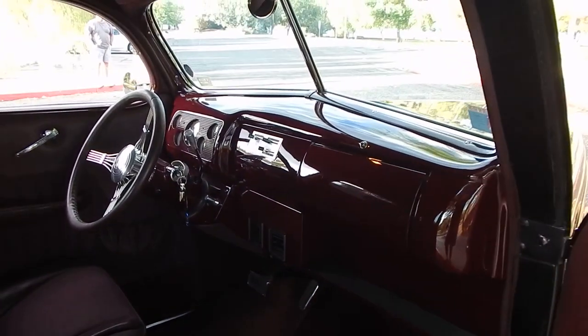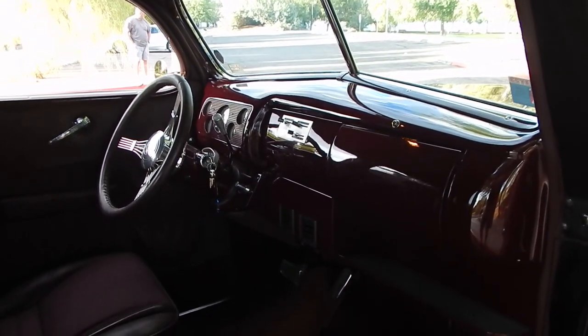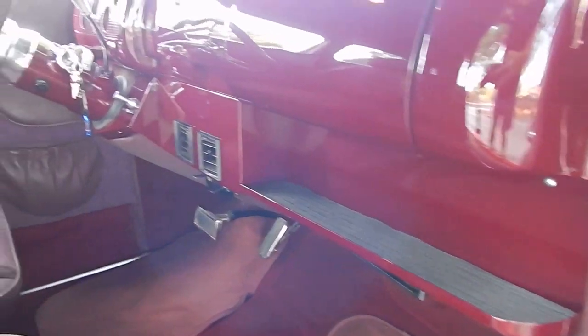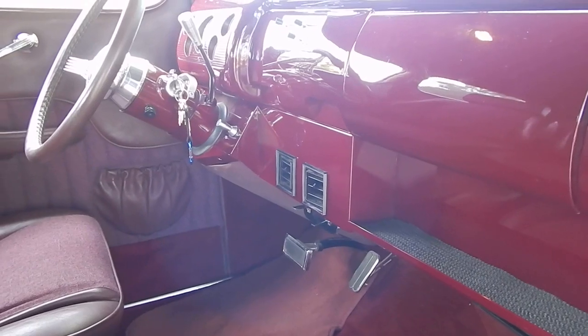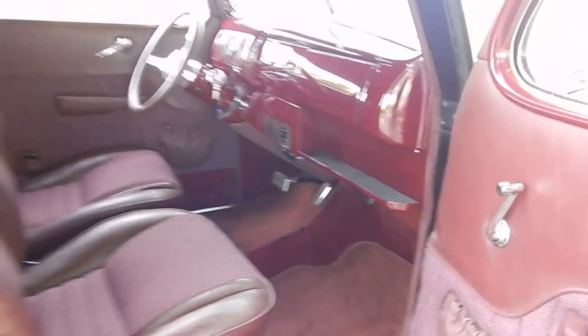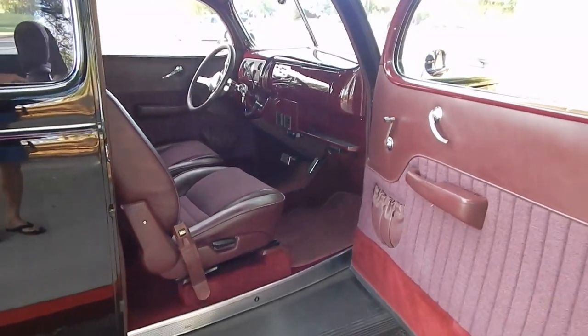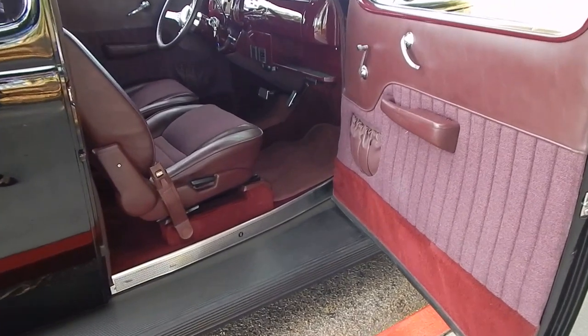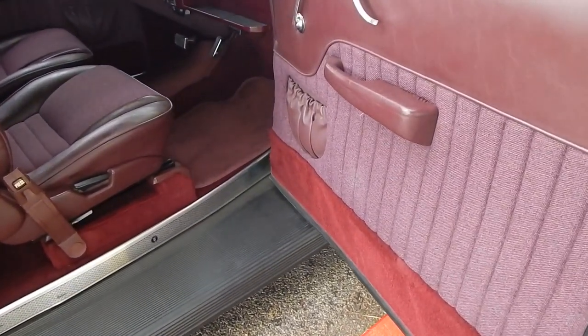You'll see vintage air conditioning and heat here. Nice little package shelf on the dash here, so the passenger can put their things there. Air conditioning vents are hand built into the dash. Maroon carpet, a very nice combination of ultra leather or Naugahyde and cloth. Carpet on the bottom side of the doors, good kick spot.